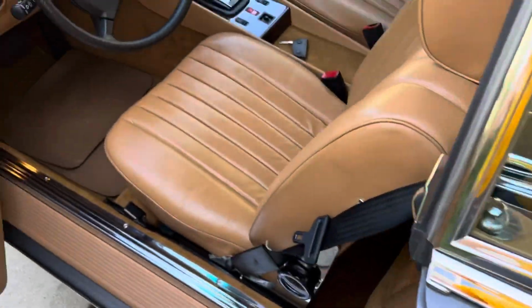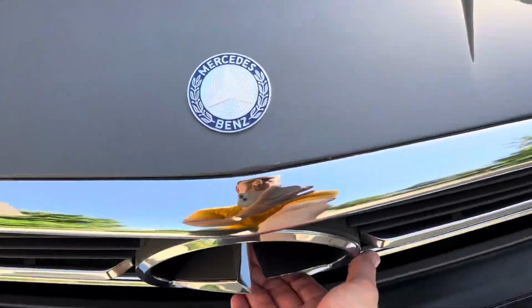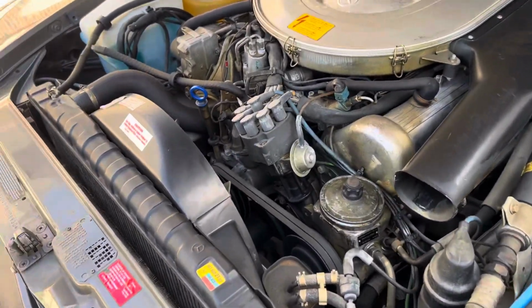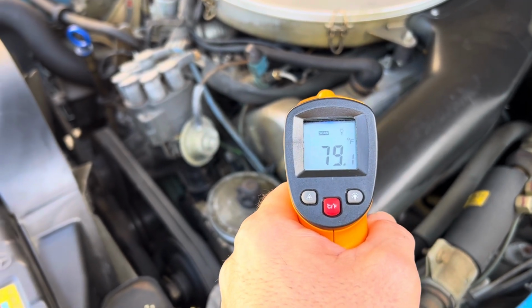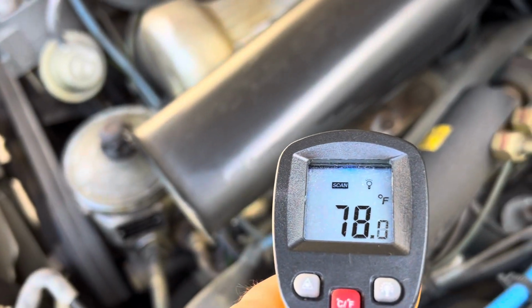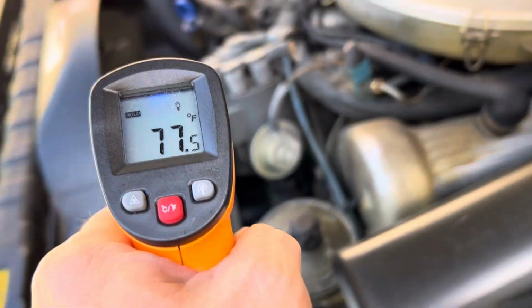We're gonna pop the hood now and take a reading of the engine. Show that she is ice cold. Valve cover, 79. I'm sure as we go lower, it'll continue to get colder as it gets away from the top of the heat. So everything, radiator, everything is cold.